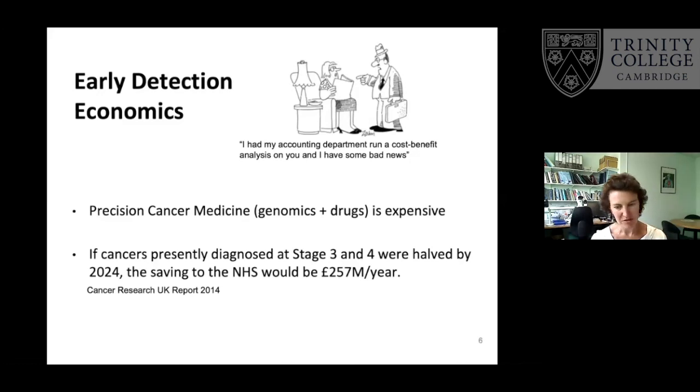Of course, it will cost money to do a screening program, but then if we could diagnose cancer at an early stage, then we potentially reduce the costs of cancer treatment, and of course improve longevity, and the economics of that can also then be very favorable. So there are some estimates on the amount of the savings to the NHS from early diagnosis. This is CRUK statistics from a report in 2014. But I have to say the data around these models are somewhat crude, and I think there's a lot more work to be done on properly working through the early detection economics. Next slide.